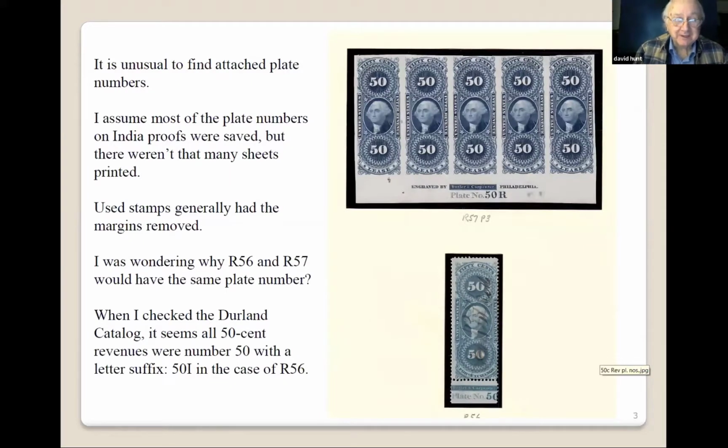I found these, and at first I thought, wow, I got a proof and an issued stamp, both with plate numbers. But unfortunately, it turns out they're not the same stamp. So why are they both plate number 50? Well, it turns out that all of the 50-cent stamps are plate 50, except with a letter following, which denotes which type it is. So the R is for the lease, and the one at the bottom, although it's cut off, it would have been an I following the 50.